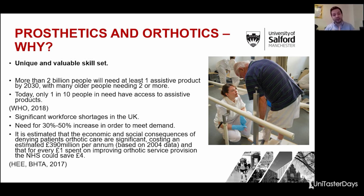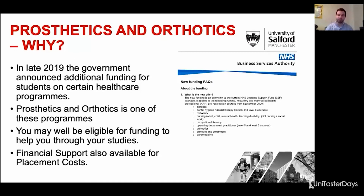So again, if you're thinking about making a difference, if you want to be committed to helping other people, making a valuable contribution in society to the UK and further afield, again, prosthetics and orthotics is hopefully something for you to consider.